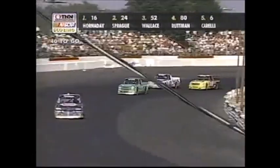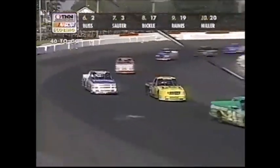Wiggle from Mike Wallace. I don't know if there was any contact from Joe Ruttman. Joe Ruttman has moved to the inside of Mike Wallace. May have been a little nudge from Joe saying, hey, I'm here. I've run you down. Let me go and see if I can do something with these guys.